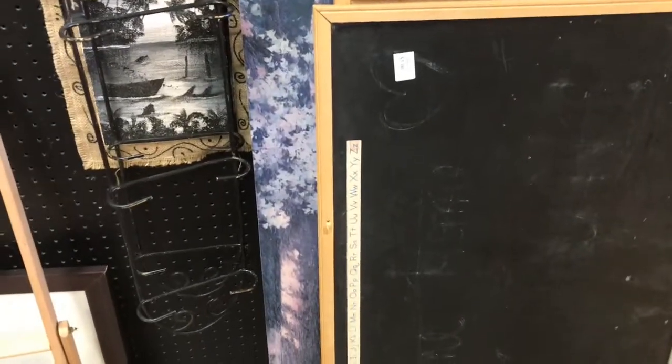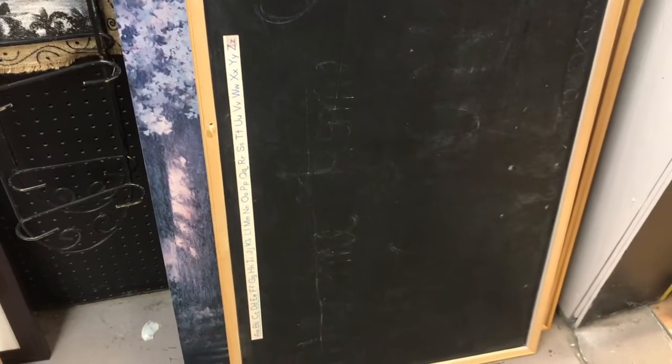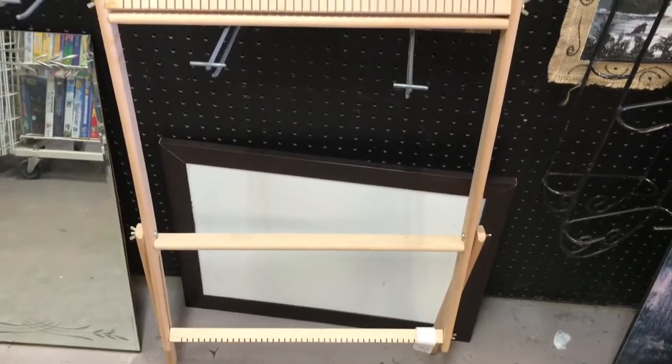I went to yet another local thrift store. I found these chalkboards that were actually in really good condition. I think they were only $5, but I ended up not buying them. I don't need them. I found this loom and I was so tempted to buy it, but I just don't know how much use I would get.